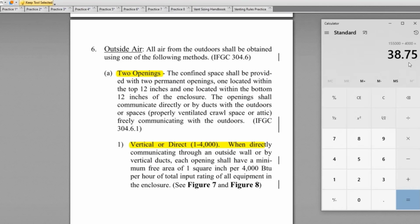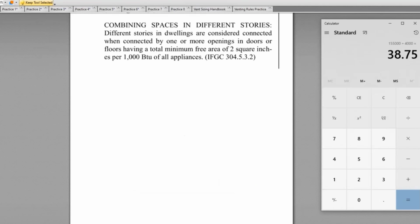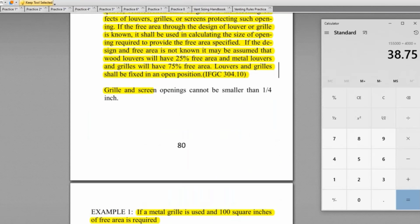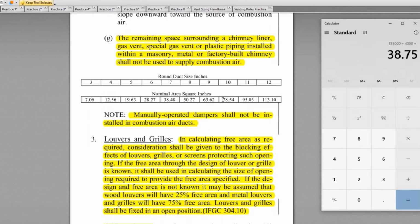So if I were going to use a rectangular or square duct, I could do 4x10. That gives me 40, right? And if I want to know what size round duct I can use, I'll spare you the pain of the formula of pi r square and just refer you to this page. Find the one that's bigger. You can never go smaller. So 7-inch is close, but it won't work. I've got to go to 8-inch and have to use 8-inch pipe. Okay. All right.